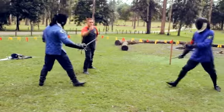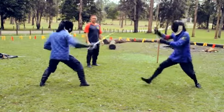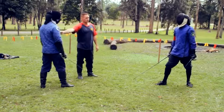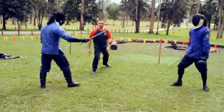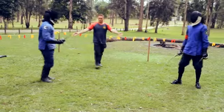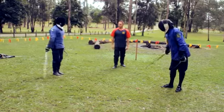On guard, fence. Hold, thrust to blue's chest, point to red. On guard, fence. Hold, gentlemen, back to your positions. Gentlemen, salute. Await your scores.